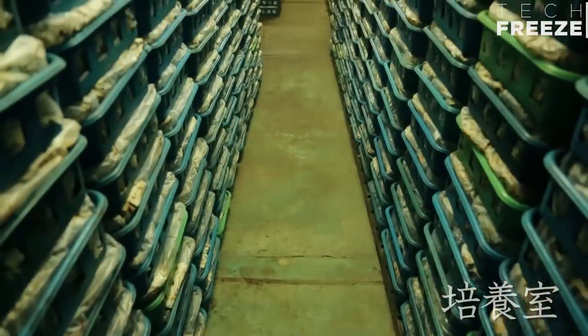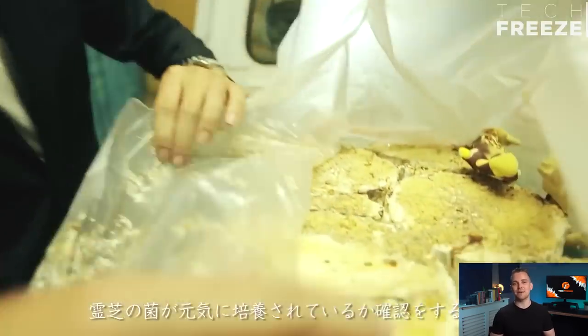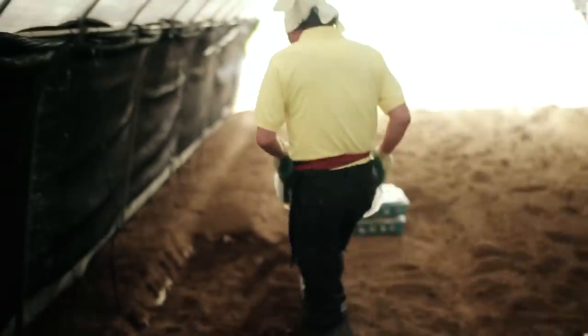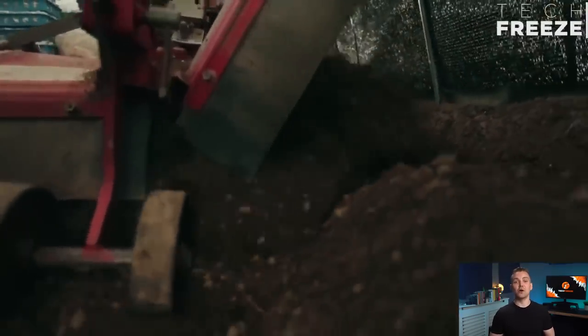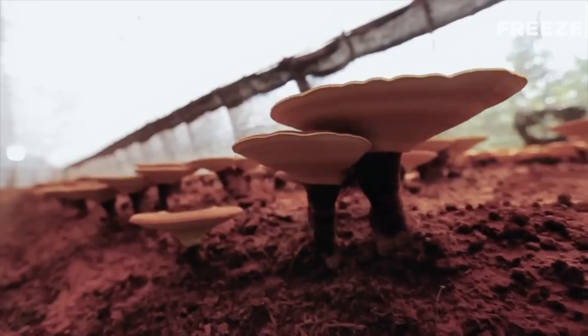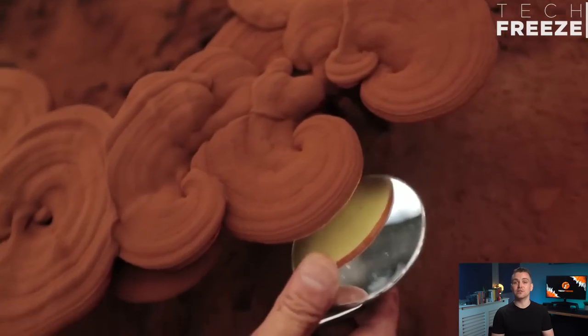After the seed has been planted, the logs are stored in a culture room for a few months. Come spring, and teeny tiny mushrooms can be seen sprouting, ready for growing. A few more procedures later, the logs are transferred into the soil, and voila, mushrooms! A mirror is used to check the back of each mushroom to determine the harvest time.